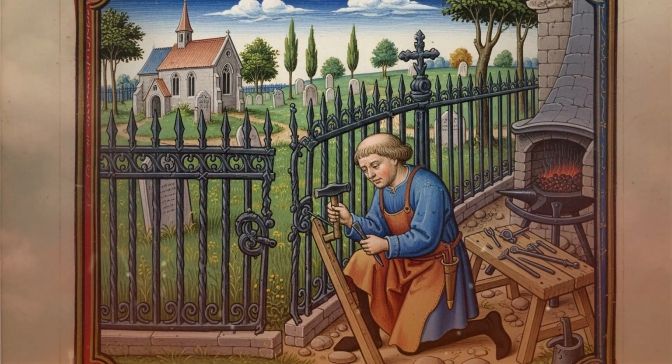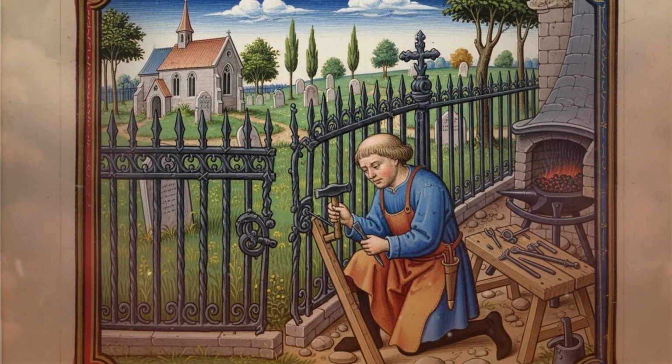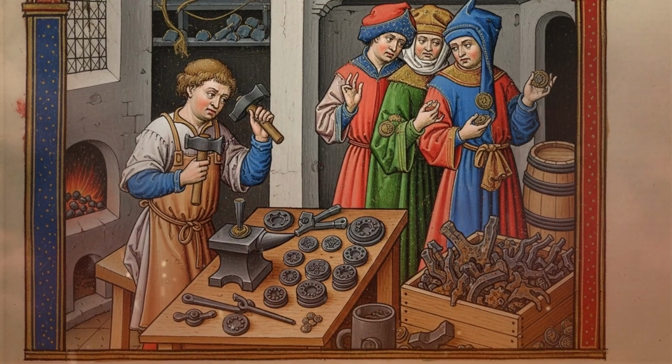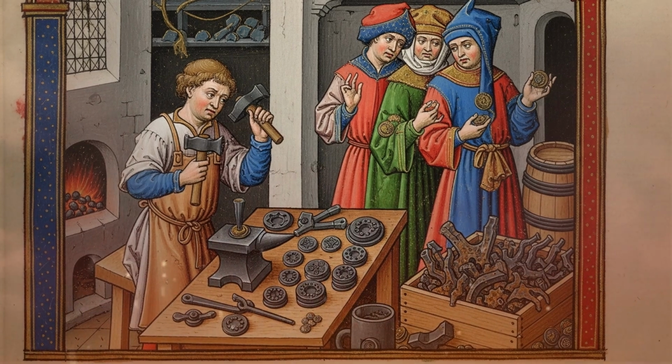There was Masamune in Japan, whose blades were said to slice through water without disturbing it. And there were countless nameless smiths across Europe, whose work adorned cathedrals and crowned kings, but who themselves were buried without so much as a gravestone.